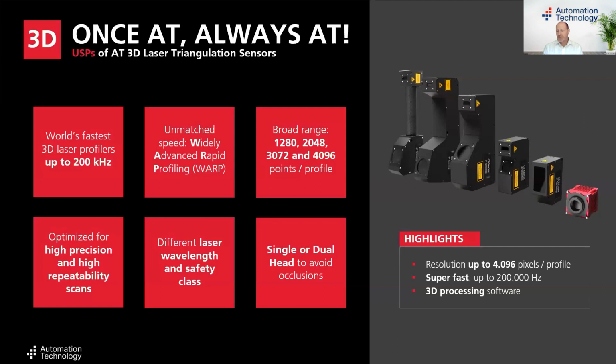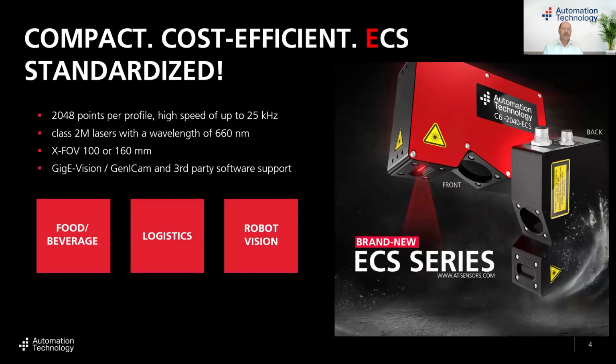And out of these sensors, we launched in the last weeks some special series. This is called ECS, standing for efficient or economic compact sensor. This is more or less the entry level, and we use the sensor with 2000 pixels. Still not high speed, but fast enough for a lot of applications, and only with a red laser, 660 nanometers and 2M. This means laser safety is also not a big issue. And this is especially for markets like food and beverage, logistics, robot vision, where you need maybe more than one sensor, a multi-sensor application. So the costs are really important. And regarding the application, we talk about more or less millimeters, not micrometers. So this is the entry level.